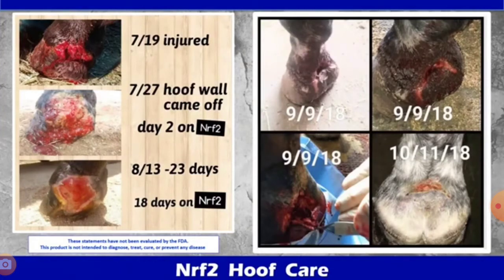This is a hoof wall that came off from a fence injury. On the right-hand side, another fence injury, and that's what happens both with Nerf 2 activation with the pill, but we also have a Nerf 2 activated skincare product that was developed with Louisiana State University.